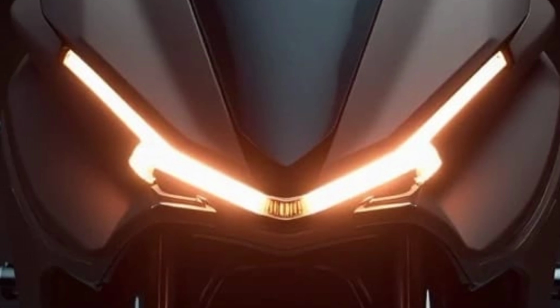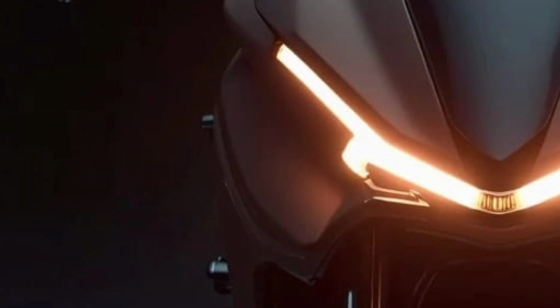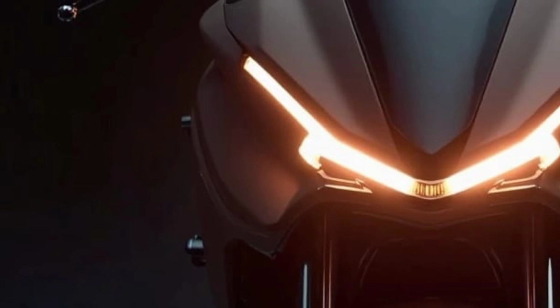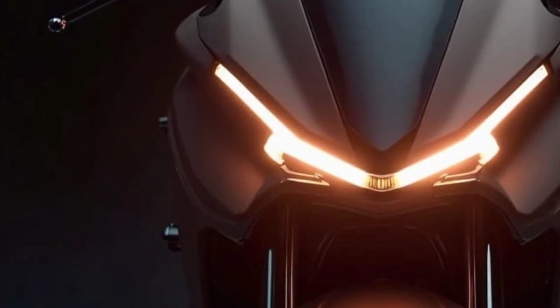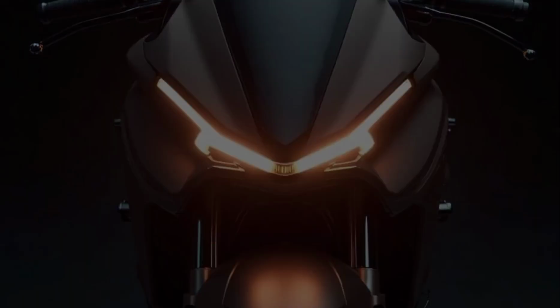The integration is so precise, you might miss them at first glance, but once they activate, they leave a lasting impression. These lights are not just functional elements. They're integral to the bike's identity, a signature of the future, lighting the way forward.